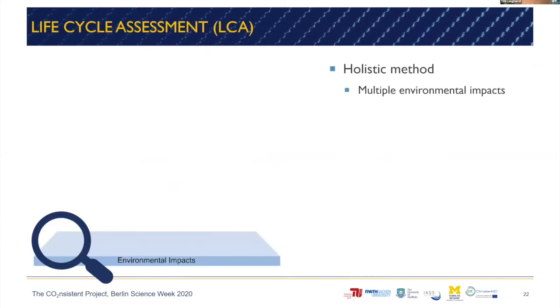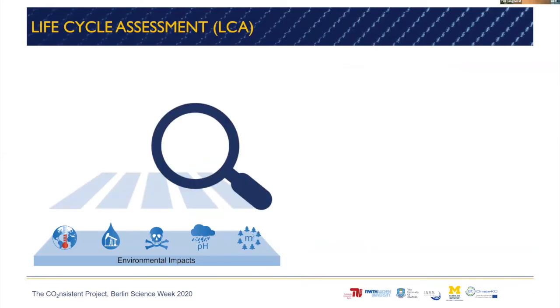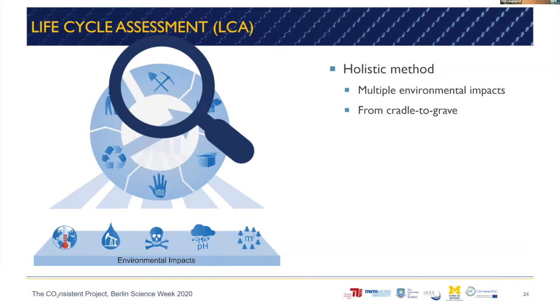So first, we need to know that life cycle assessment is a holistic method. It covers all these different environmental impacts in different, we call them, impact categories. For example, as you see here in the icons, global warming impact, or the use of fossil resources, human health influences, acid rain, and even land use. And all these aspects are discussed on a full product life cycle scale. So we look at the whole value chain of each product that we assess. And so we do it for CO2 as well. I will show a little bit more about it on the next slides.